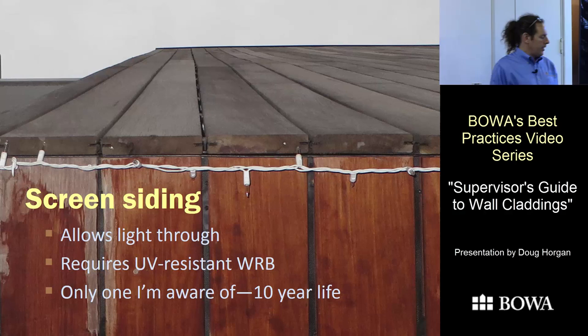The issue with these is light goes through them to the weather-resistive barrier, and all the weather-resistive barriers are not UV-resistant. Someone came out with one with a big fanfare a couple years ago, and it will last for 10 years. So that's way better than felt, but is that how long our building's supposed to last? I guess if you build it this way, it probably only will.